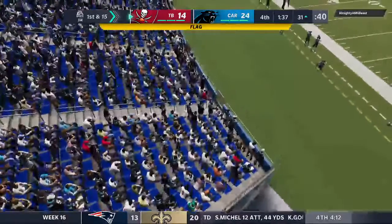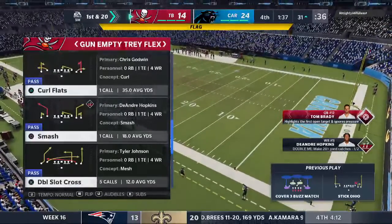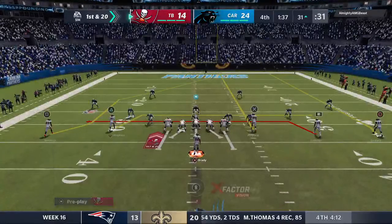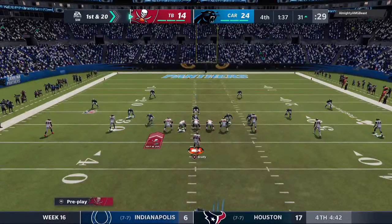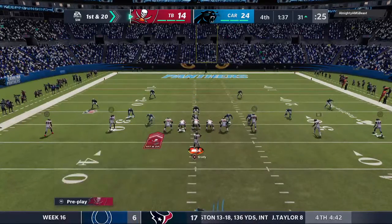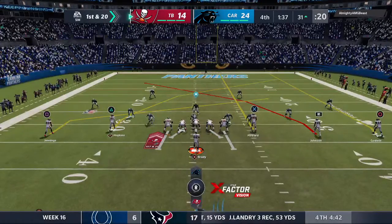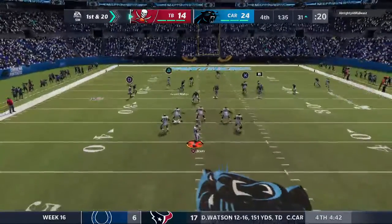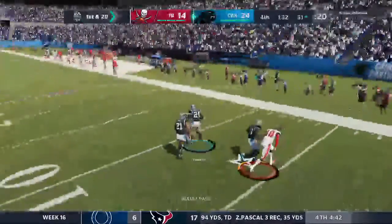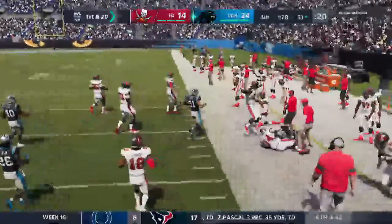And here's motion again, and that's going to be 2 in a row. Now Brady. And this is intercepted, and that should do it. Picked off inside the 10.